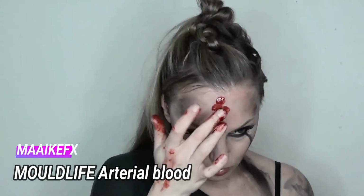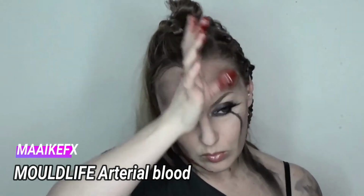Now it's time to add blood. This is my favorite part. This blood by Mouldlife is perfect for this job. I also use a brush to create a blood spatter. I keep the brush close to my face since I don't want to get it all over the wall.